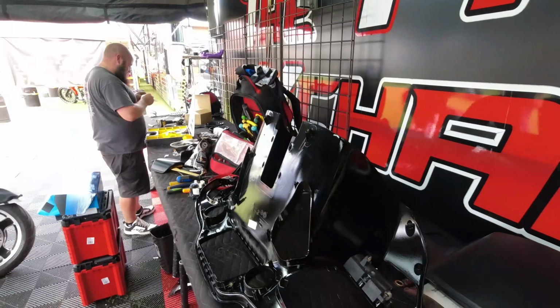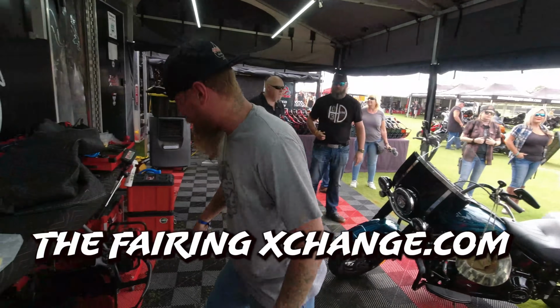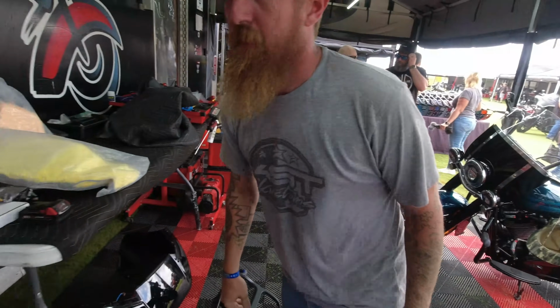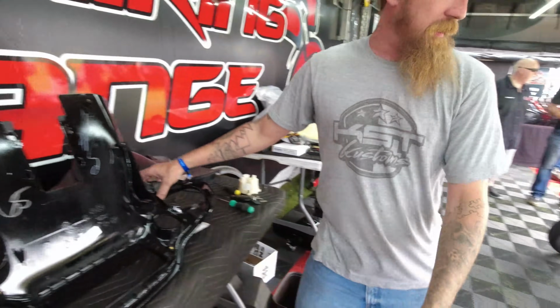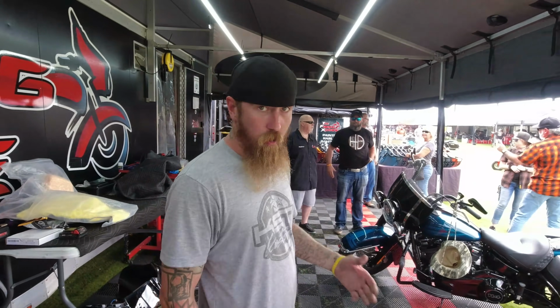All right, thank y'all. What we just did, we took the flat black fairing off this motorcycle, and we are swapping it out for a gloss black. It's kind of hard to get up under there and see, but you get the idea. We do that in all the Harley colors. On your Road Glides, we're doing anything 15 and up. Your Street Glides, Ultras, trikes, we're doing 08 and up. We have all Harley parts. We have all Harley paint.